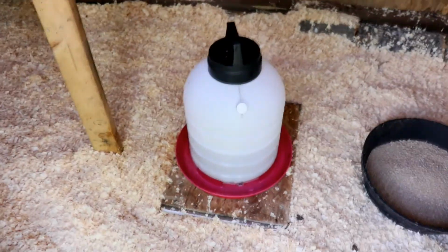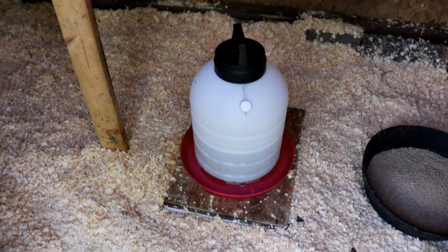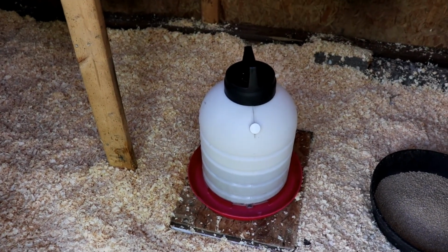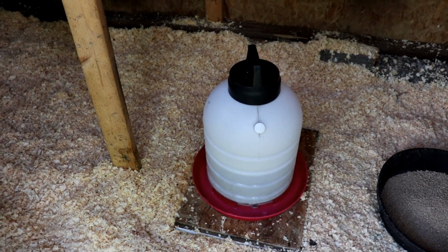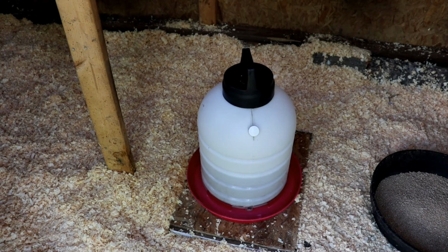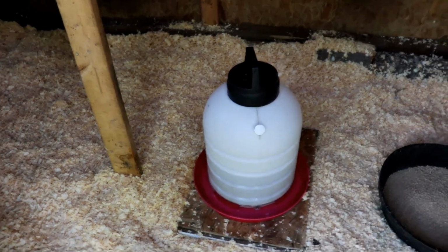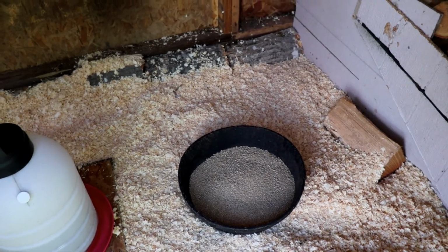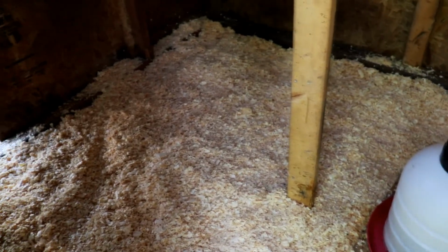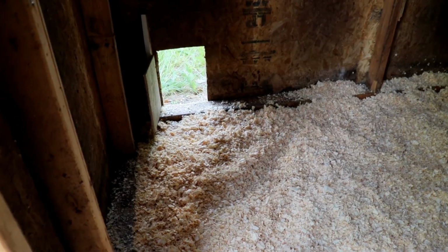And then my lord, they're killing me with the watering because I have quart jar waterers in their brooder. I can't put anything bigger in there. It's not big enough. So we have 2 of those and we're doing it 5 times a day. It's insane. So we can get them out here and use the big feeders and waterers, and they'll have plenty of space. They have access to the outside. So I'm hoping they will like that.